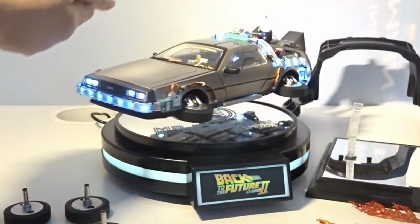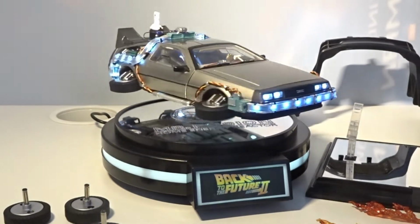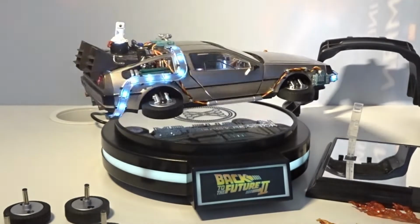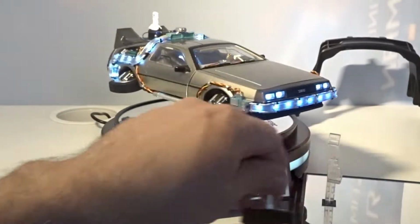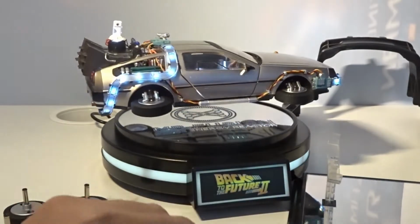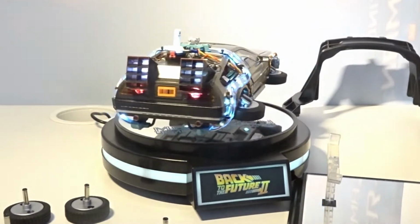Well, we have to show the DeLorean. The doors in the car open. You can see the interior of the car. You can change manually these tires for the tires in the flying position. You can put the car in regular position with these tires here in this display, and in the right moment that the DeLorean is going in its traveling times, as a time machine.